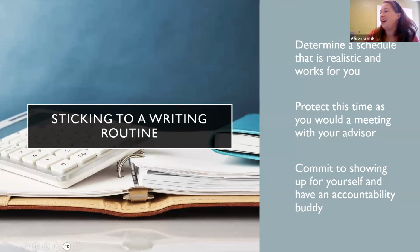Again, emphasizing a few things here just because they're really important. So just like goals, we can create a writing routine that sounds really, really good, but it's another thing to implement that in practice, which is why it's so important just to figure out a schedule that's going to be realistic and that works for you. Maybe you have friends who like to get up really early and write. Great. If that doesn't work for you, you don't need to do that.